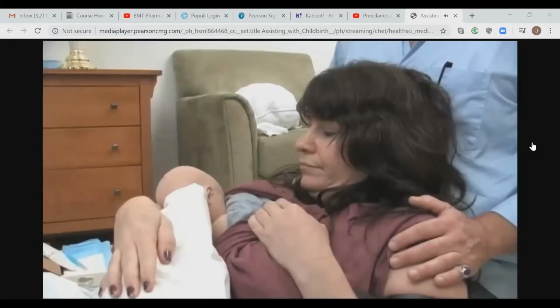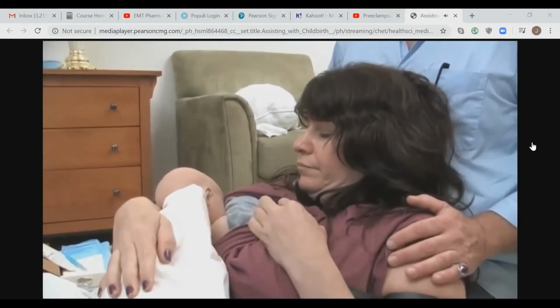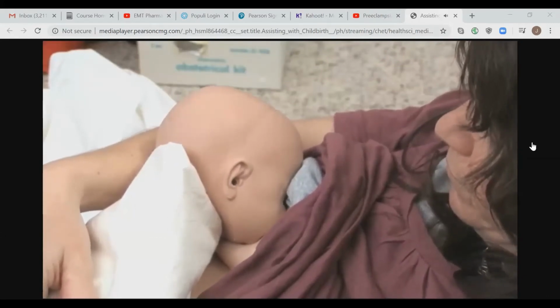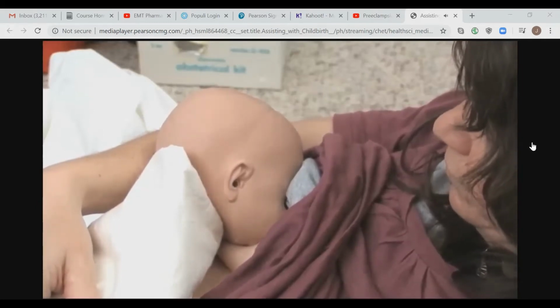The mother may want to immediately nurse the baby. This will help control any postpartum bleeding, so encourage her to do so. Even holding the infant to her chest will usually stimulate the letdown of milk and contractions needed to tighten the uterus and stop postpartum bleeding.